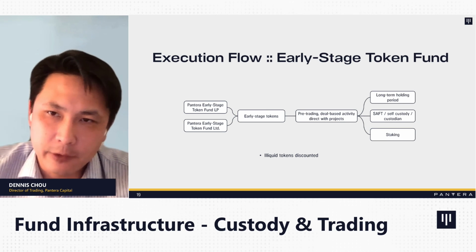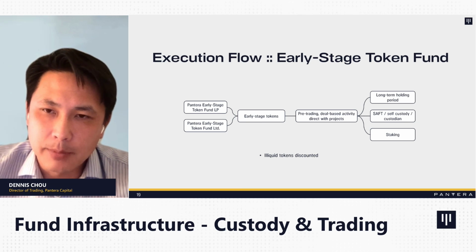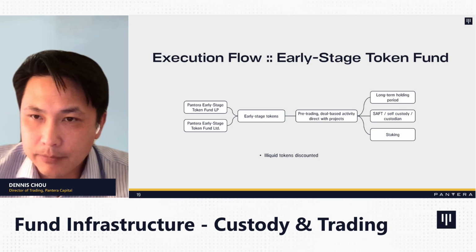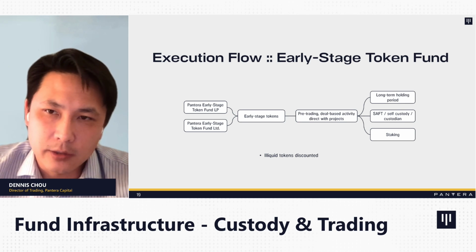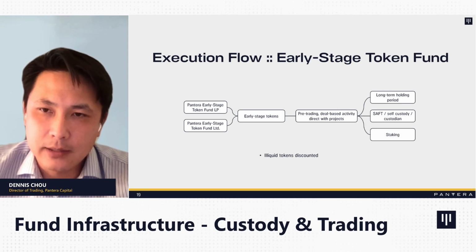And finally, for our early stage token fund, it primarily acquires assets through deals with projects. But when we want to exit the positions, we will execute through the various channels. It's a long-term holding period. Typically, there's a SAFT, and we'll have to self-custody or use a custodian if possible. With the early stage token fund, we find that most of our staking is done out of that fund.